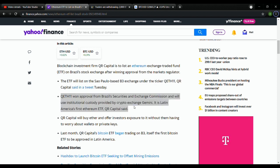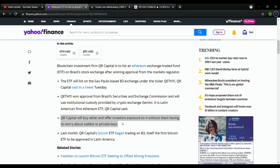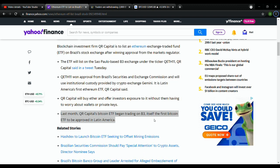QETH11 won approval from Brazil's Securities and Exchange Commission and will use institutional custody provided by crypto exchange Gemini. It is Latin America's first Ethereum ETF, QR Capital said. QR Capital will buy Ether and offer investors exposure to it without them having to worry about the wallets or private keys. Last month, QR Capital's Bitcoin ETF began trading on B3, itself the first Bitcoin ETF to be approved in Latin America.